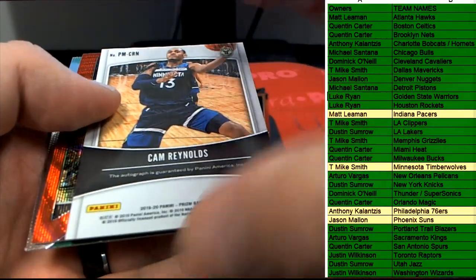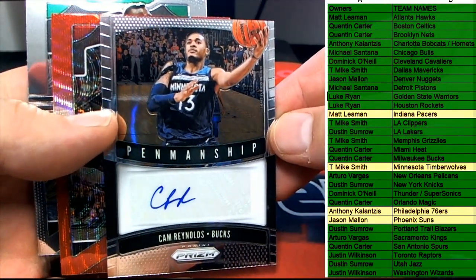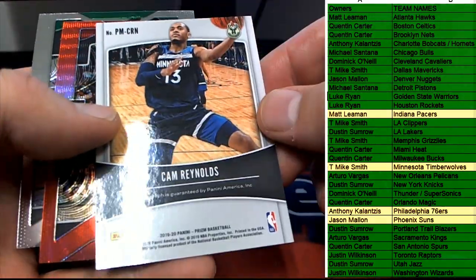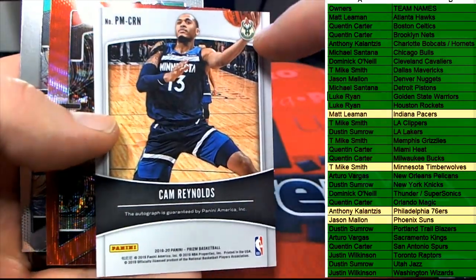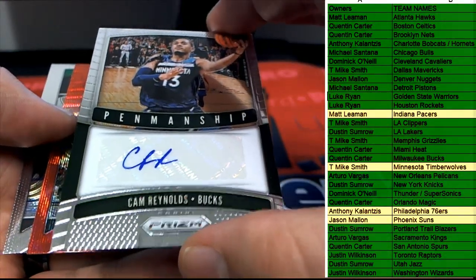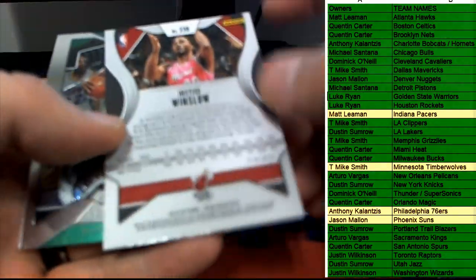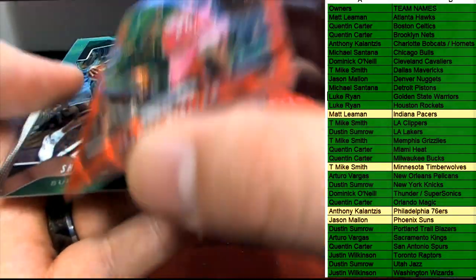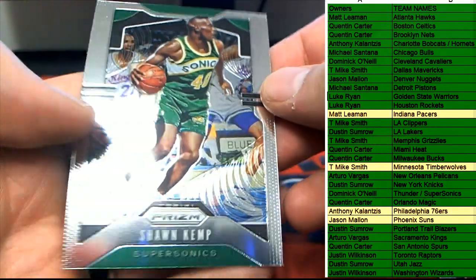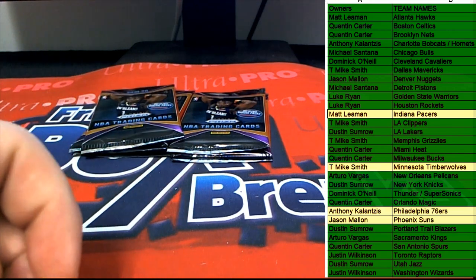There. Oh, here we go. Cam Reddish, check it out. All right, here for the Bucks. Milwaukee, that is Quentin C coming out to you. Quentin C. You'll see the Bucks right there. Very good. Yeah, Justise Winslow, wave for the Heat. And then Shaun Kemp, look out.